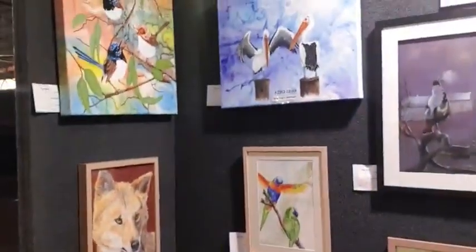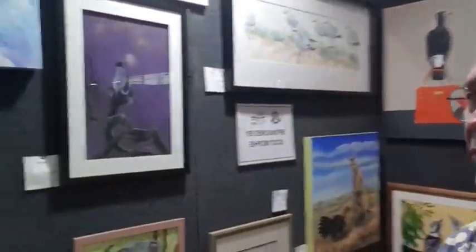Okay, well, thanks everyone for looking at that. That's an insight into the world of painting and painting wildlife. So this is the wildlife section at the Toowoomba Show. The Toowoomba Show opens next week on Friday. Public holiday here in Toowoomba. Runs Friday, Saturday, Sunday. A different look at how different people love birds.